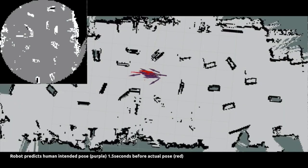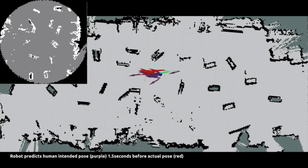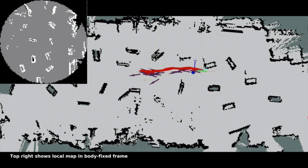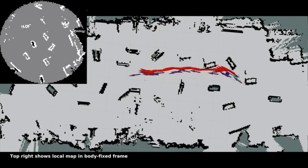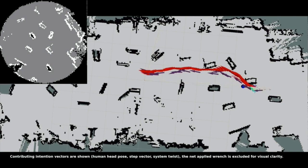So here we're standing still, we're getting ready to take off, and then we begin walking. And so then the purple begins to predict on a 1.5 second horizon before us where it expects us to go. So it's not perfect, and this isn't an end-to-end solution, but it does decently well. And if you can actually minimize that error over time, then you can hope to minimize the stresses because you're predicting with that human counterpart where they want to go. So in a minute, we're going to take off.